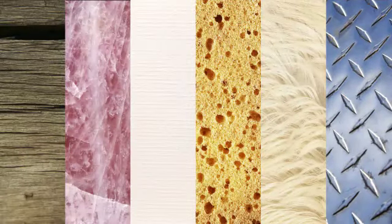Wood, paper, cotton, plastic, steel, concrete. They're all common materials, but each material has properties that make it useful for different jobs.